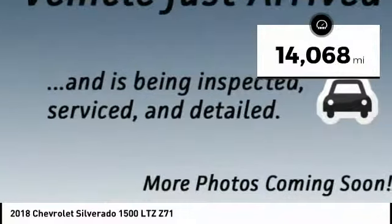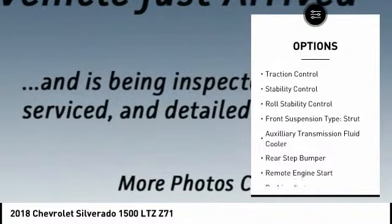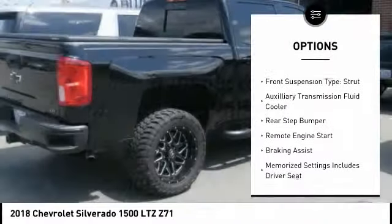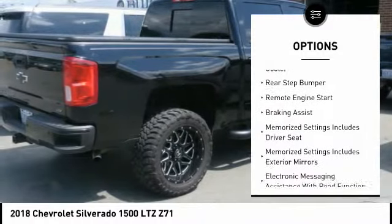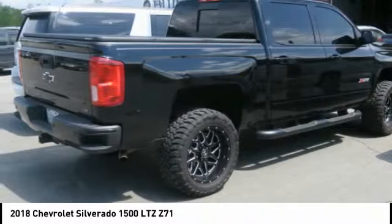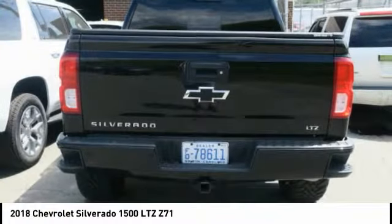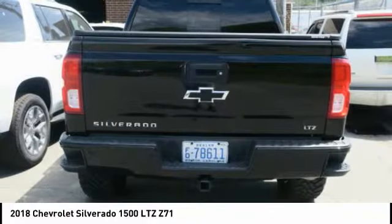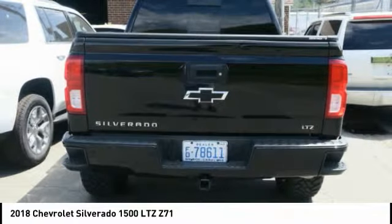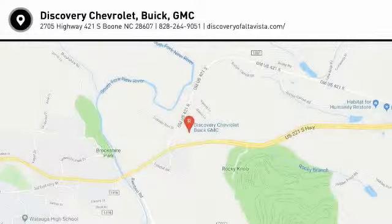Here are some of this vehicle's great options: power windows with safety reverse, active grille shutters, traction control, stability control, roll stability control, front suspension type, strut, auxiliary transmission fluid cooler, rear step bumper, remote engine start, braking assist. This vehicle offers reliability and good looks at a great price. So come in and take a test drive today.